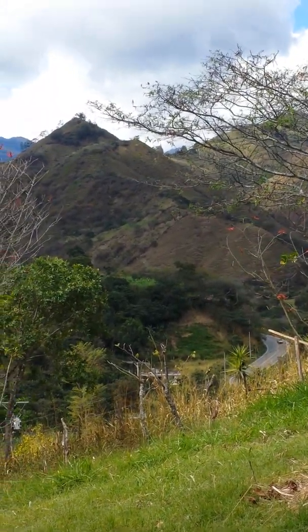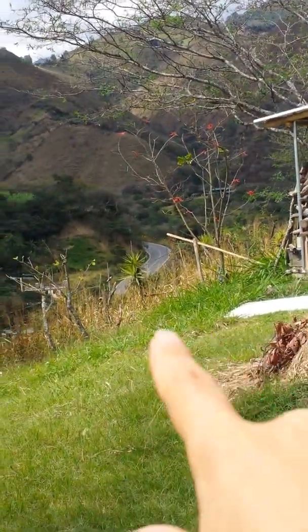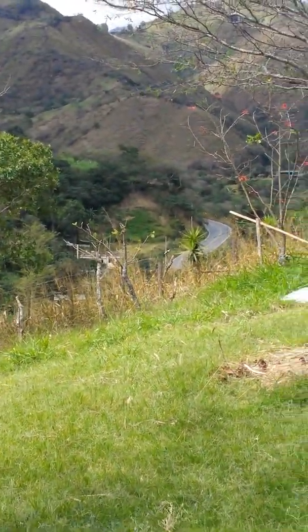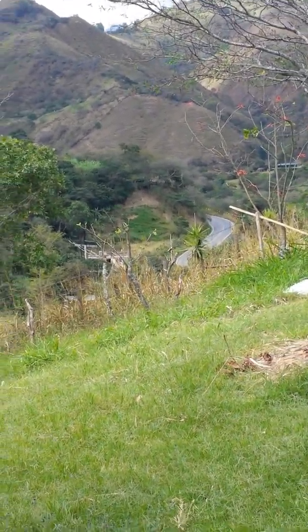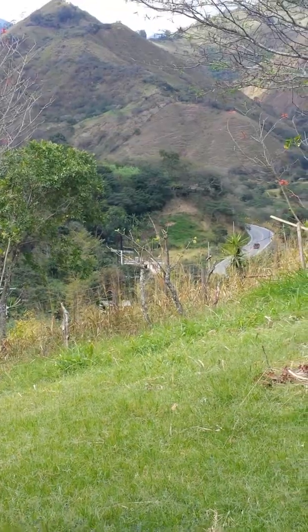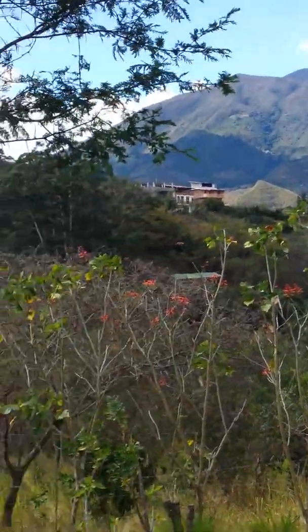So, this is my front yard. This is the main road, the main highway that leads to Loja, the big city. It's like that all the way there. It's a small highway. Mountains.